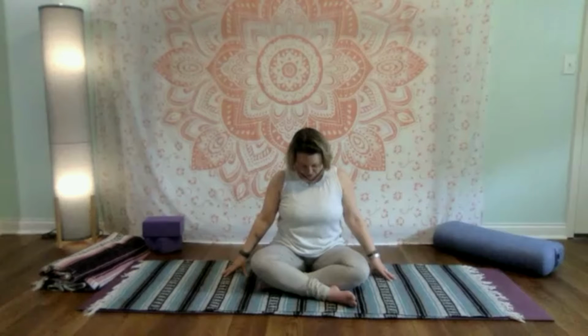Coming back to breath as you need to. Good. And coming back up. Inhale. Exhale. I'm going to take my gaze and my chin where the ceiling and the wall meet. If you want a little bit more engagement here in the throat, take your jaw forward. It'll make a funny face, but you'll get a nice stretch through there. And coming back center. Good.